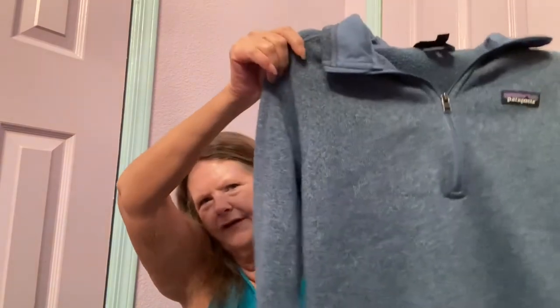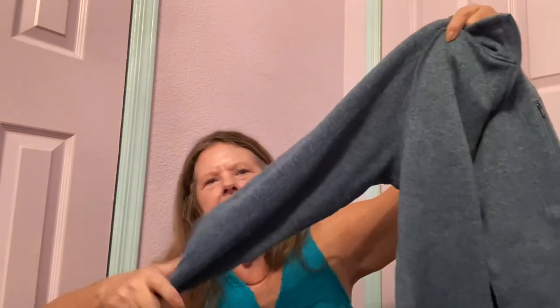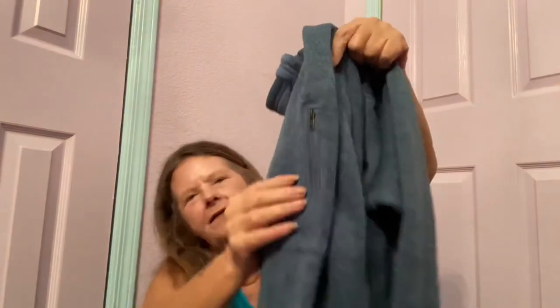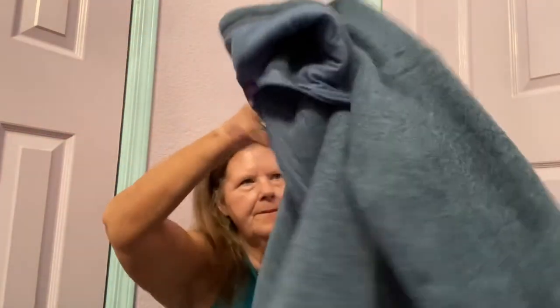Then I found some Patagonia. I'm not sure what this is called, but it's Patagonia in a size large. And it's got the fleece lining and the quarter zip, long sleeves. This feels really nice, really warm, cozy. It's got the zippered pocket on the sleeve for when you're out running. So I don't know what those are going for. Hopefully 30 or more. That would be nice.